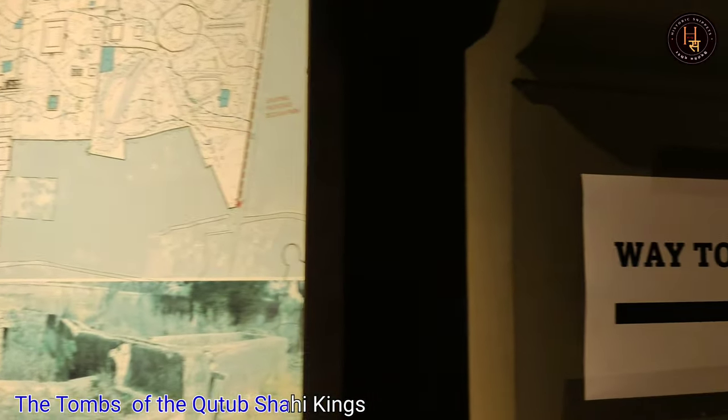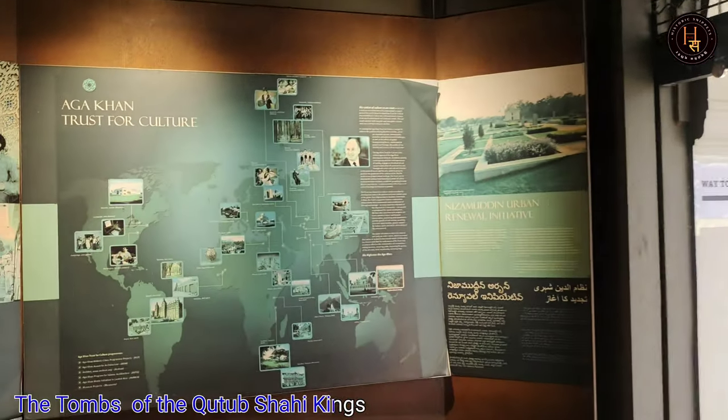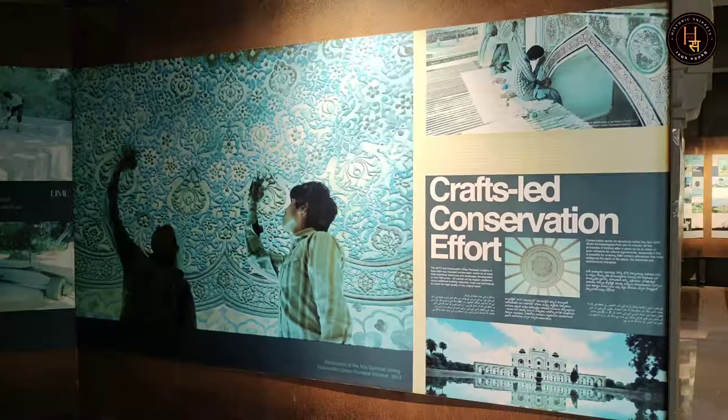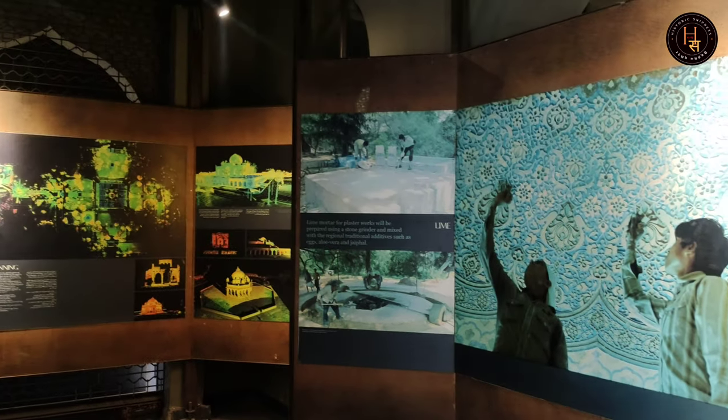The seven tombs of Hyderabad, Qutub Shahi Tombs. One of the most important tombs at the Qutub Shahi Tombs is the one that belongs to the Qutub Shahi dynasty founder, Sultan Quli Qutub-ul-Mulk.